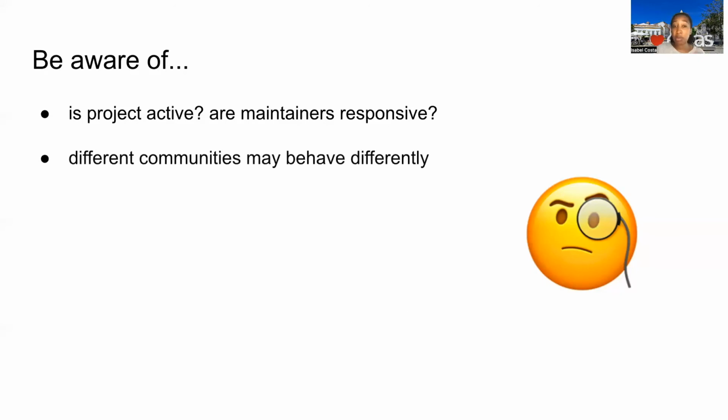Also, different communities behave in different ways. I like to highlight this because what you may experience in one, you may not experience in the other. Some might be more welcoming than others, and this is quite an important point if you're a first timer. One way to look at this is: do they have issues for first timers or good first issues? It's usually indicated with a label on an issue. Again, if you're a beginner, you may want a project to be welcoming to beginners, because you might find more documentation or more people willing to help you.